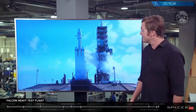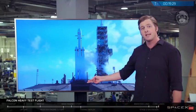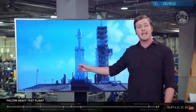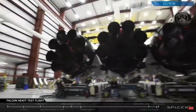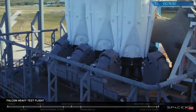Like Falcon 9, Falcon Heavy is a two-stage launch vehicle. The big difference is that the first stage in Falcon Heavy is comprised of 3 cores, while Falcon 9 has only 1. Each one of these 3 cores has 9 Merlin 1D engines, making for a total of 27 engines overall. Altogether, those engines produce 5 million pounds of thrust, which is equal to 18 747s at takeoff.